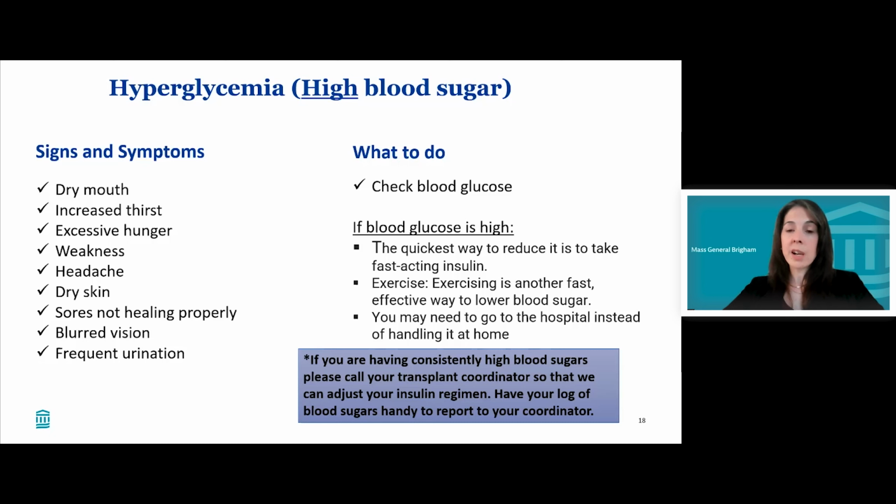If your blood sugar is high, the quickest way to reduce it is by taking fast-acting insulin, such as Novolog or regular insulin. Exercising can also help lower your blood sugar. If your sugars are consistently high, please call your transplant coordinator so that we can adjust your insulin regimen. When you call, please have your log of blood sugars available to report to your coordinator.